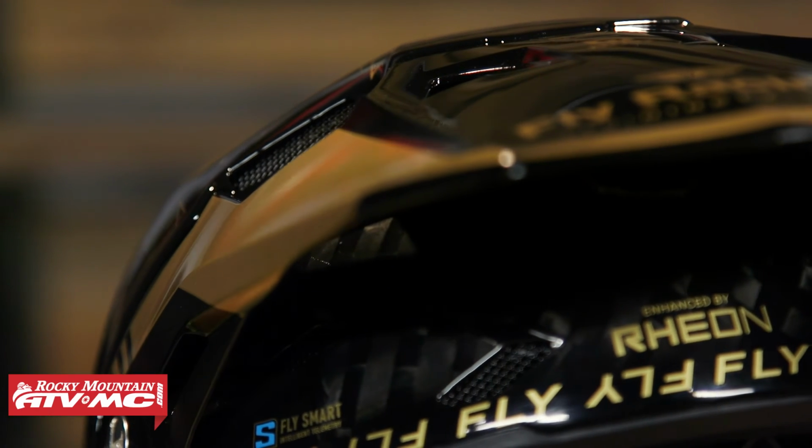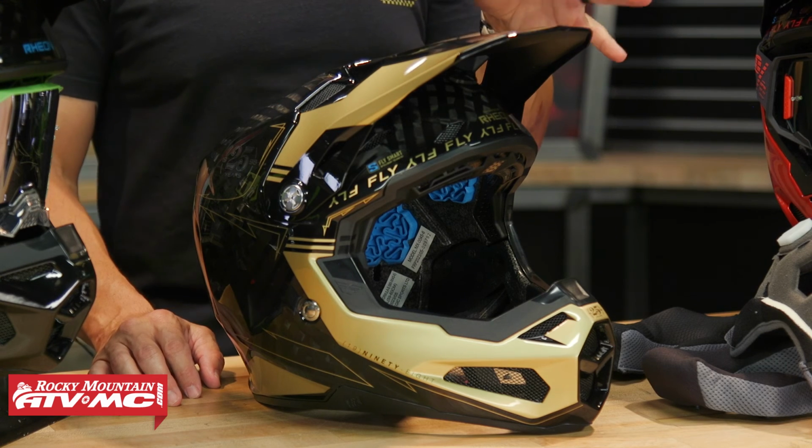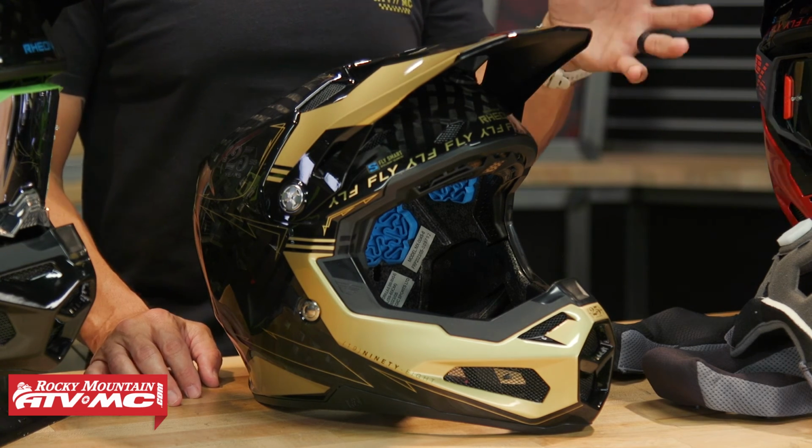Another cool little bit of information is when Fly first built this helmet, they always had this technology in mind. They just weren't ready for it when it first came out. But now, fast forward, since they came out with the formula, now they've got the chip inside there powered by Quinn. They've got the app, and I think there's just a lot more cool technology and functionality to come with this helmet as they come out with more and more updates.